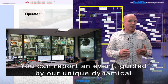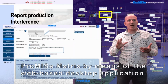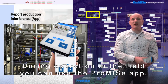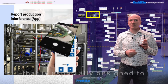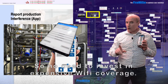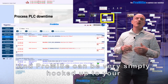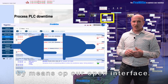You can report an event guided by our unique dynamical ProMISe matrix by means of the web-based desktop application. During operation in the field, you can use the ProMISe app. That is especially designed to function outside of any network range, so no need to invest in expensive Wi-Fi coverage. ProMISe can also be very simply hooked up to your process computers or PLC by means of our open interfaces.